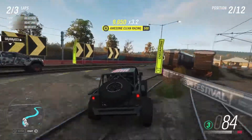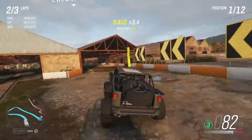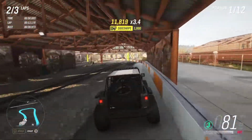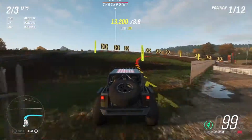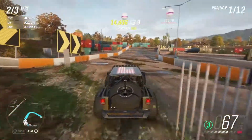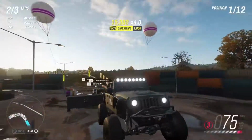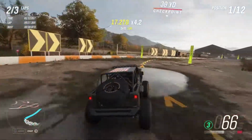Yeah, this Jeep is nice. I really like it. It handles pretty well. It's a little bouncy, but you know, it's an extreme off-road vehicle. It's going to be bouncy. The suspension seems pretty good, at least for the tune that I've got on it. So definitely, I think it fits into A-class perfectly fine.